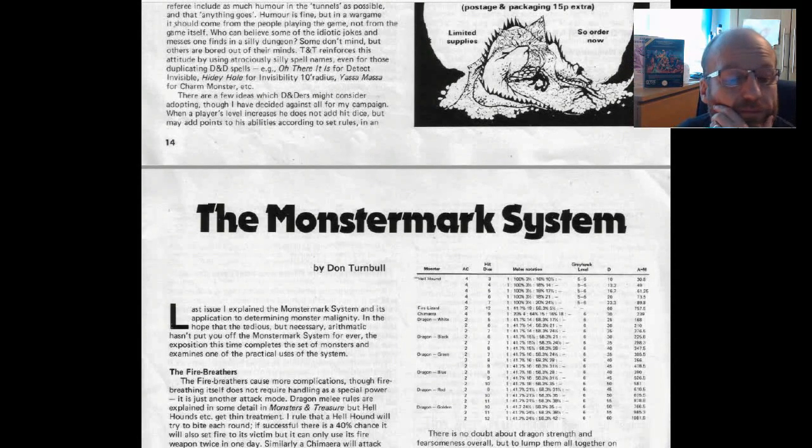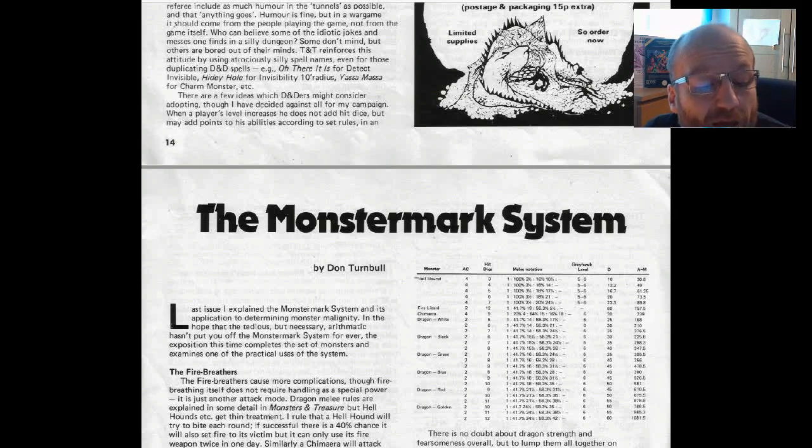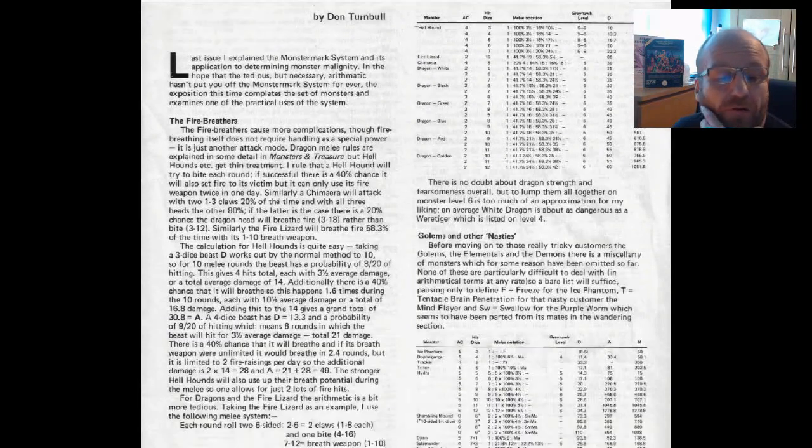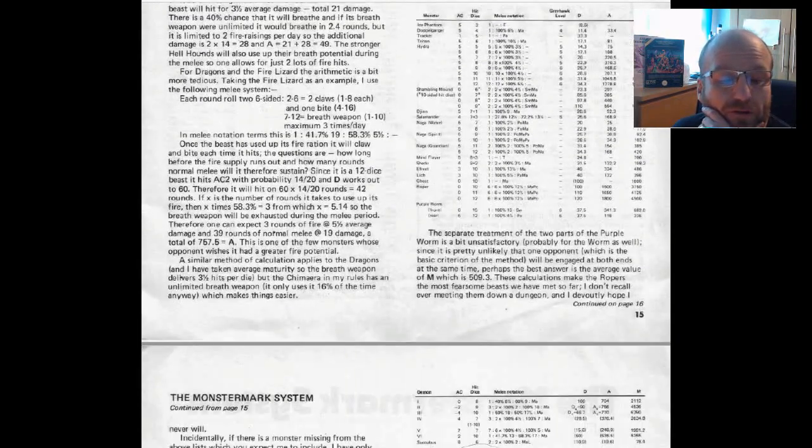Monster Mark system. Last issue I explained the Monster Mark system and its application to determining monster malignity, in the hope that the tedious but necessary arithmetic. You may be good at maths, but it's arithmetic. Sorry, Don, has it put you off? Yes, it has actually. Sorry, Don. It has put me off forever. Don't want to know. You wrote good adventures, but that article was just crap.